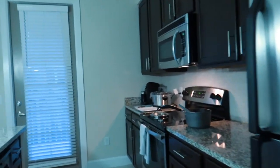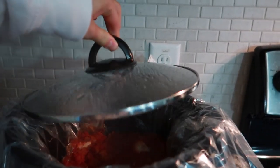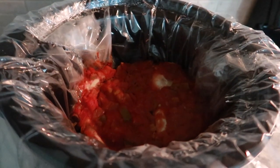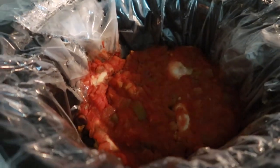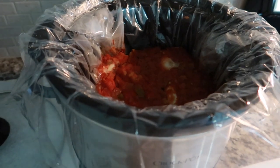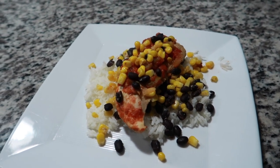It is almost 7:30. I just made some jasmine rice. And this has been on warm for probably an hour. I don't think I showed this is what it looks like. You can't tell, it literally just looks like a blob. Salsa, chicken, black beans, and corn are in here. And it smells really good. And the first batch looked really good. So now we're going to taste test it. And this is what it looks like plated. So hopefully it's good because I haven't tried it.